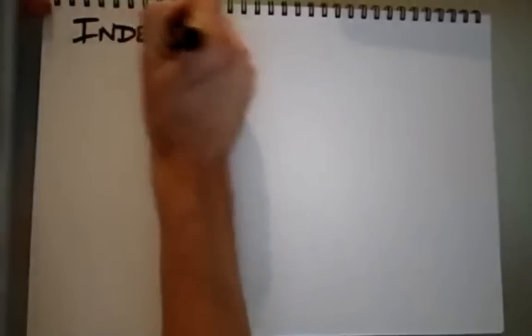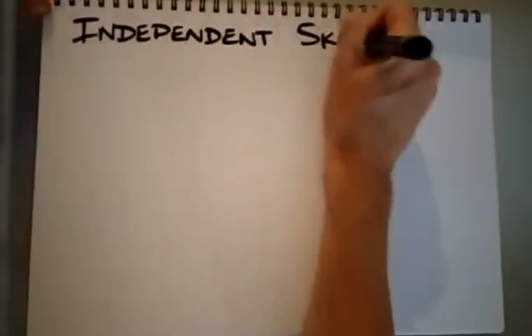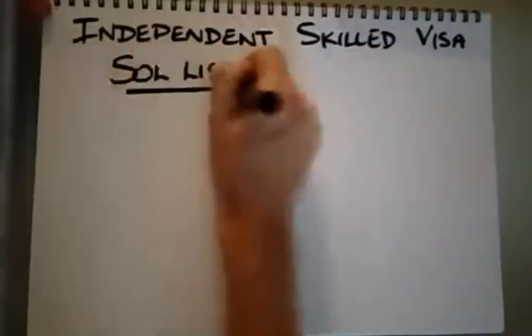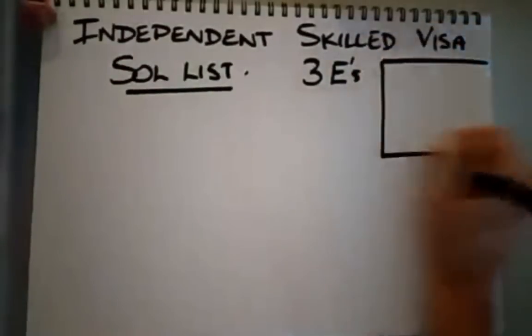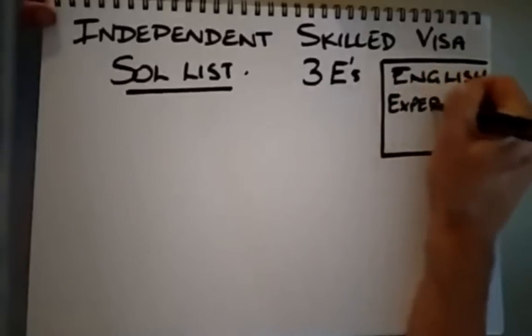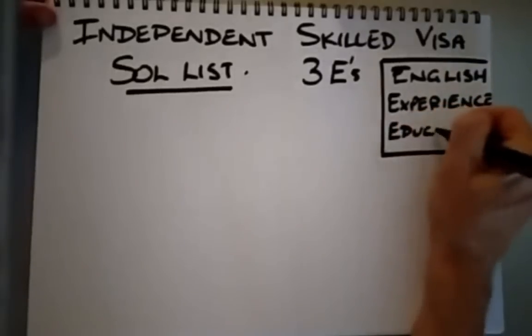So of those two categories, we're going to start off with the independent skilled visa. Now, these visas allow you to come over and work for any company that you would like. You're pretty much allowed to work in any category. But your occupation needs to be on what they call the SOL list. And you also need to have what we call the 3 E's. So you need to have a good level of English, a good level of experience, and the education that fits in with the occupation that you have.